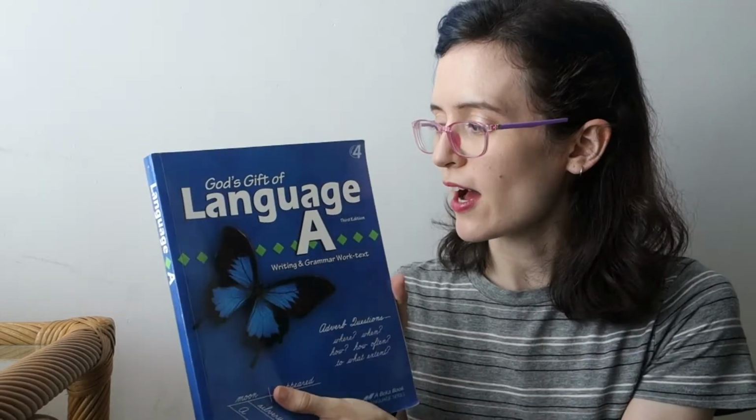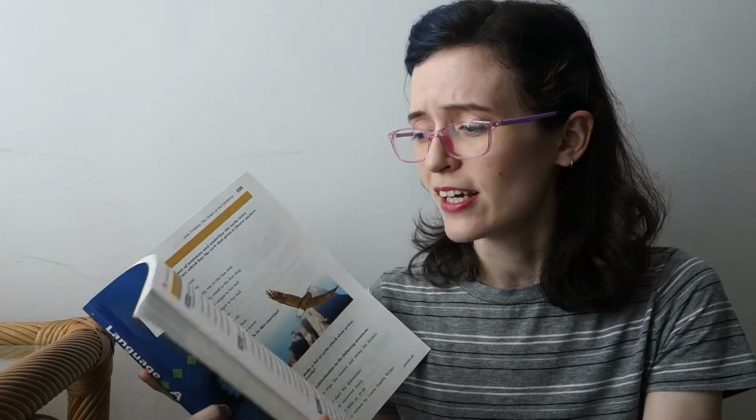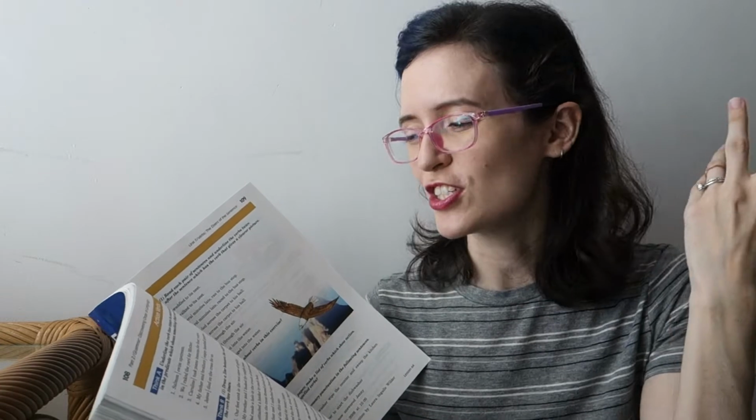Then for language, we're going to be doing Abeka, 4th grade language, which I do think Abeka is very strong, not so much at really the heart of writing and the soul of writing, but they are strong at punctuation, capitalization, the nitty-gritty of just, you got to know this grammar, you got to know how to identify parts of speech. So there's a lot of worksheets about that. These are good. So she'll be doing that.